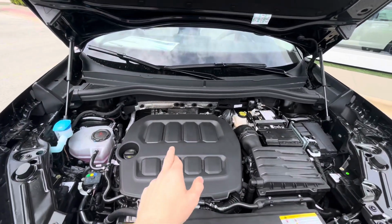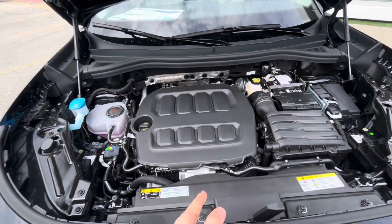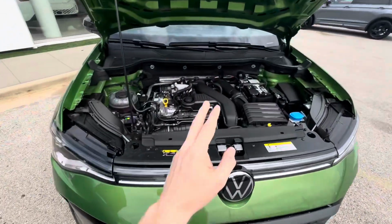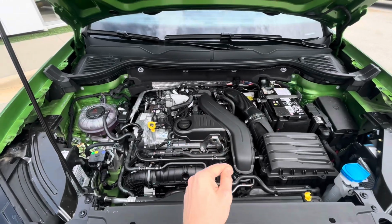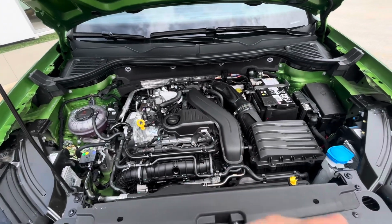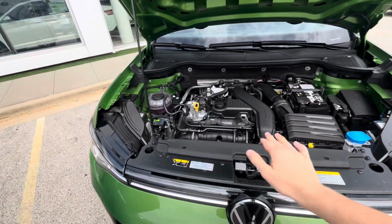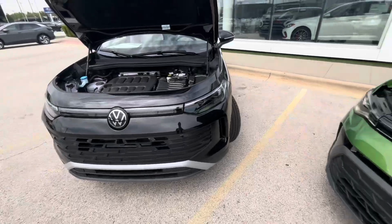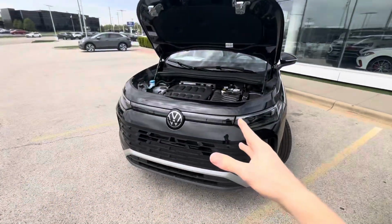This is a 2-liter, 201 horsepower, 221 pound-feet of torque engine that's turbocharged, 4-cylinder. This one's 4-cylinder too. It's turbocharged too, but it's 1.5 liter, 174 horsepower, 184 pound-feet of torque. It just doesn't pick up as much when it comes to accelerating and all that different stuff. So when it comes to which vehicle is better with performance, it's always going to go to the TIGUAN.